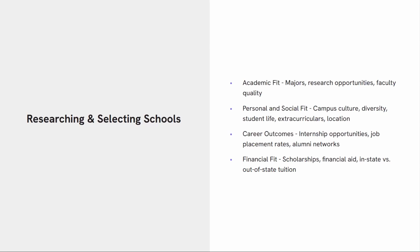Financial fit: again, make sure that you use the net price calculator. Every college has one. Use it to estimate actual costs. Consider merit scholarships. Some schools automatically consider students for merit aid, while others require separate applications. Also consider in-state versus out-of-state tuition. Public universities often have huge cost differences for non-residents. And also consider hidden costs, like housing, travel, textbooks, and any fees.